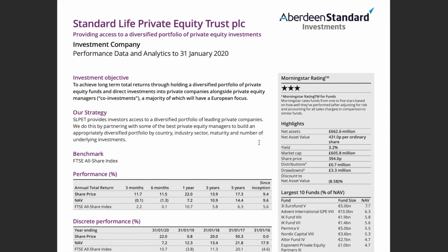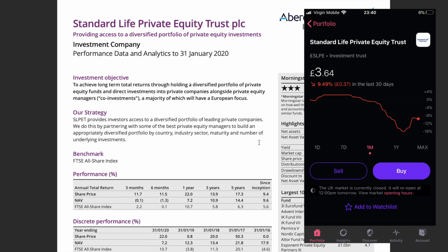The next one I get is Standard Life Private Equity Trust. Now, Standard Life Private Equity Trust, I've received 3 shares of this. The current share price at the moment is £3.64. So obviously the total value is about £10.92 at the moment. And again, you get similar information.